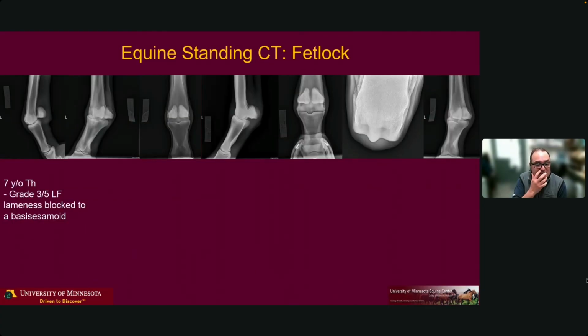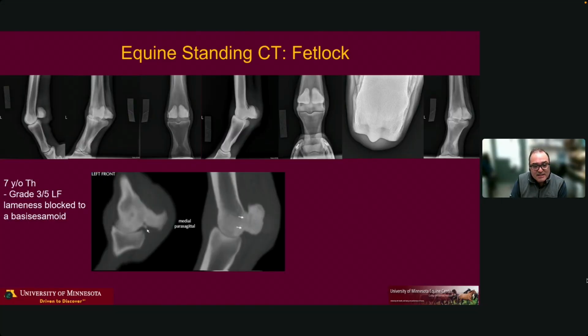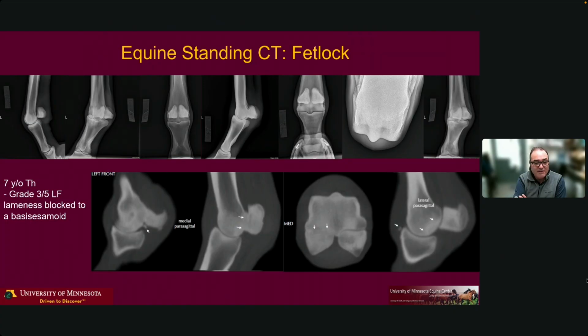When it comes to this fetlock, this is a 7-year-old thoroughbred with a grade 3 left front lameness. It blocks to a basisesamoid block. These are the x-rays. The question was, why are we not finding a reason why this horse was lame? And as you can see, pretty significant changes on that fetlock, with a complete collapse of that medial sesamoid bone in the back of the cannon bone.